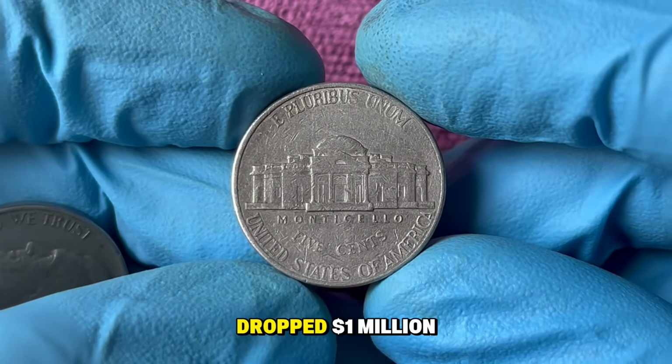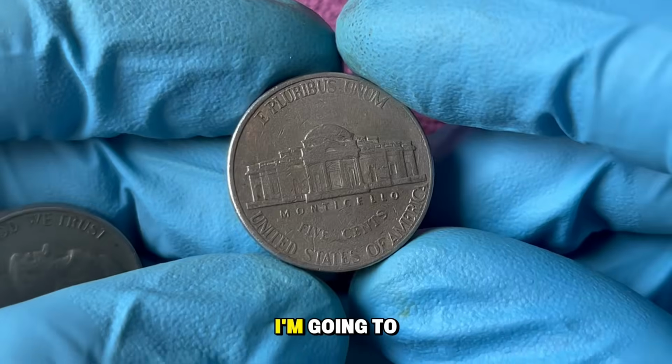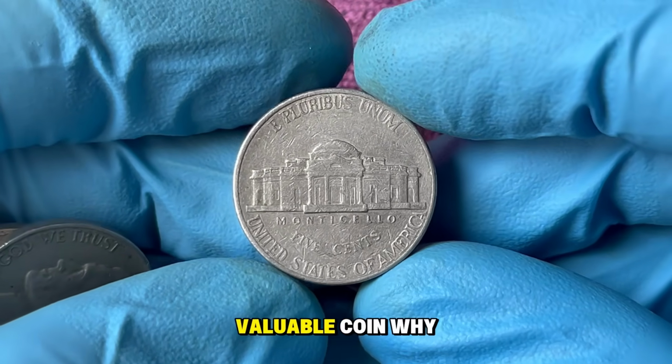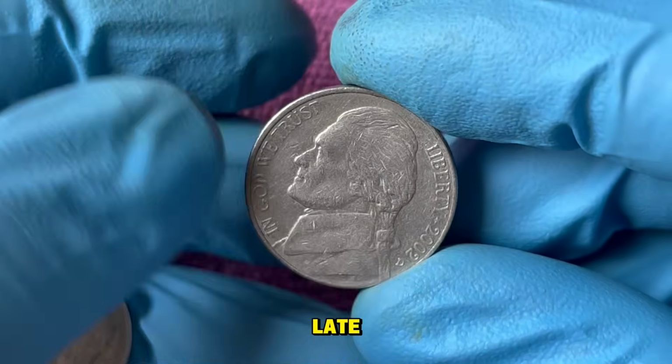Oops. Dropped $1 million. But seriously, in the next few minutes, I'm going to show you how to spot this ultra-valuable coin, why it's worth an absolute fortune, and how you can cash in before it's too late.